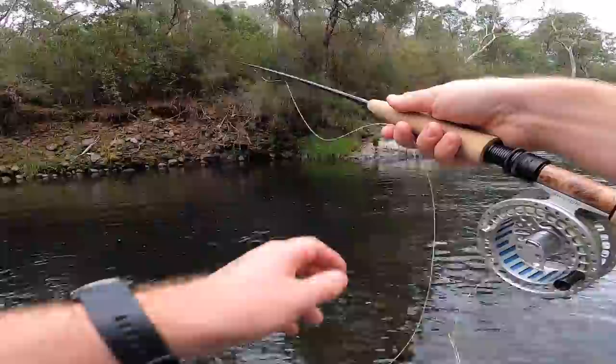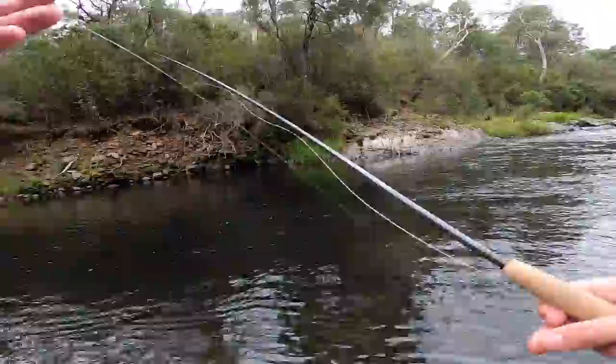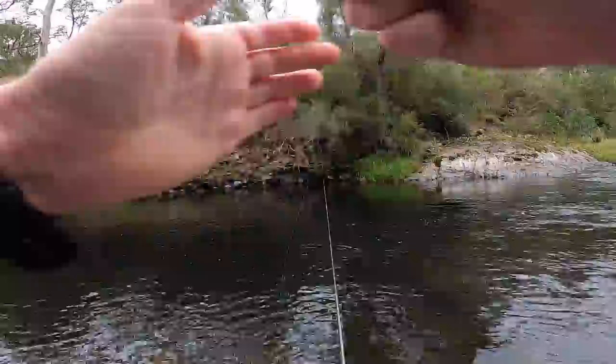Got him. Oh, what? Wow, that must have been a big one. I just snapped him clean off on the dropper there. Oh, wow. Didn't even hit him that hard and I just broke him clean off. Gosh.